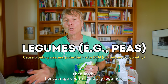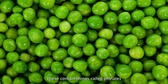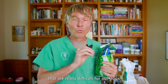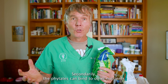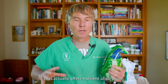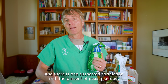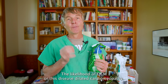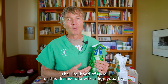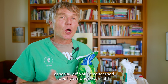Then lastly, I encourage you to avoid the legumes, especially the peas found in dog food. These contain things called phytates. It'd be really difficult for our dogs to digest, to break these down. It can lead to gas and bloating. Secondarily, the phytates can bind to other nutrients and actually affect nutrient absorption. So there's a bunch of concerns, especially when we have these high legume-based dog foods. And there is one suspected correlation with the percent of peas in a food and the likelihood of DCM, or this disease, dilated cardiomyopathy. In general, avoid the legumes, especially the peas, especially if you're concerned about your dog's GIT health.